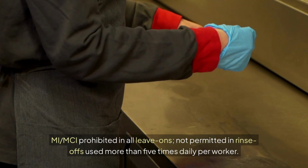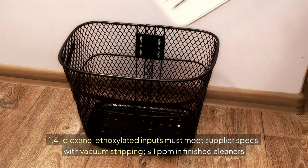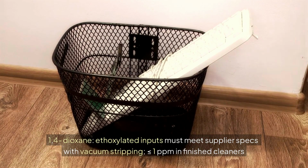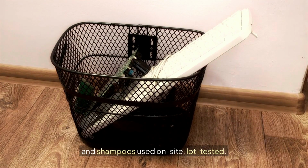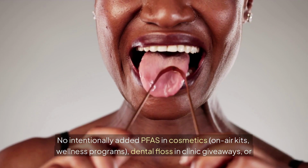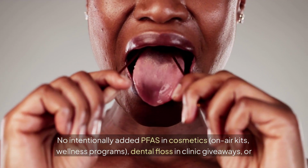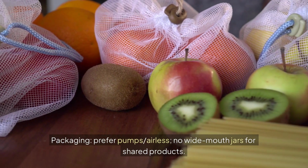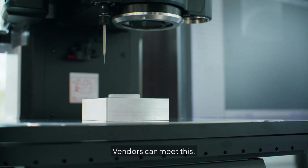Not permitted in rinse-offs used more than 5 times daily per worker. 1,4-dioxane: ethoxylated inputs must meet supplier specs with vacuum stripping, less than or equal to 1 ppm in finished cleaners and shampoos used on-site, lot tested. No intentionally added PFAS in cosmetics, on-air kits, wellness programs, dental floss in clinic giveaways, or facility-supplied personal care. Packaging: prefer airless pumps. No wide-mouth jars for shared products.